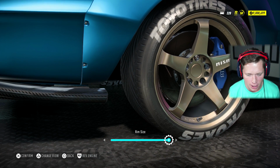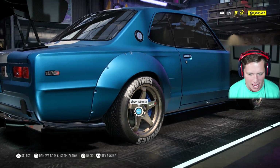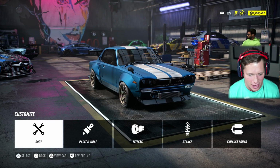Make them a little bit bigger. I don't think too big. I think we're gonna go with the middle size there. And bam, there you guys have it. Dude, this thing actually looks pretty good. I'm excited about this. All right, so we've got that.